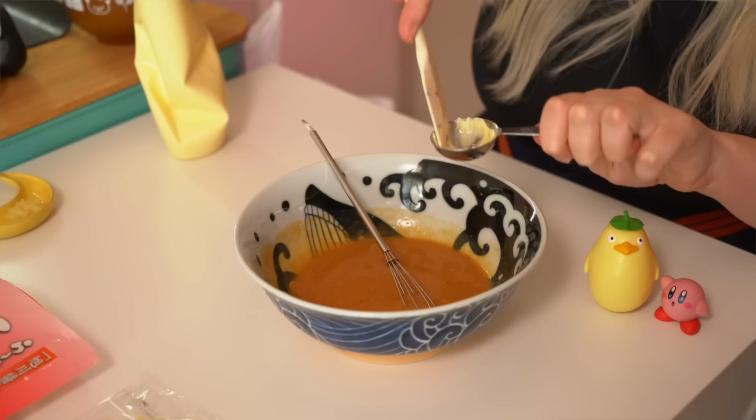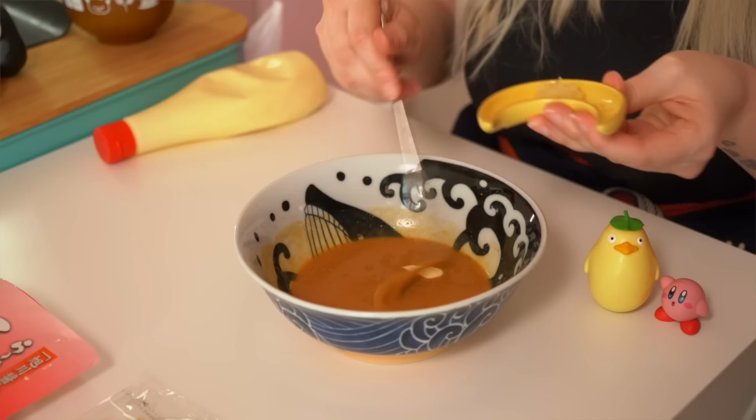Hiya! And last but not least, we're going to add in some garlic. You can take a clove of garlic and just shred it if you have a microplane. You can chop it up really, really fine, or you can even use that pre-chopped garlic that comes out of a container. You're gonna pop that on in.